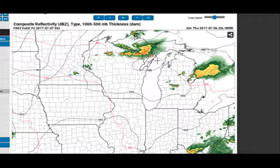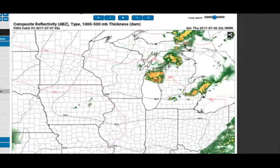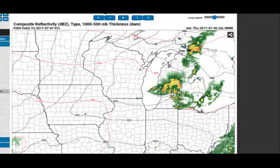And the High-Resolution Rapid Refresh was not forecasting that to happen until 2:30Z. That would be about 30 to 45 minutes from now. So that would be another way we would have to take into account model errors. These are going to get to Michigan a little bit faster than forecast. But they will cross the lake and be in Michigan later this evening.